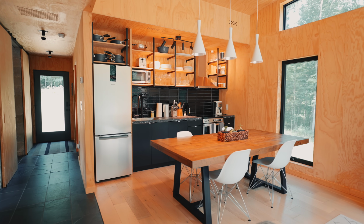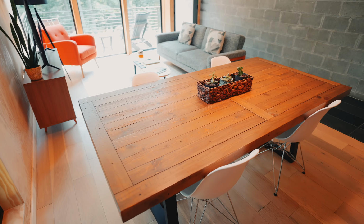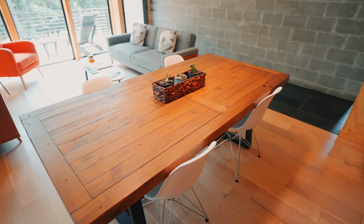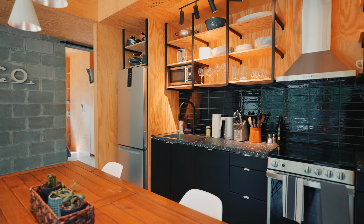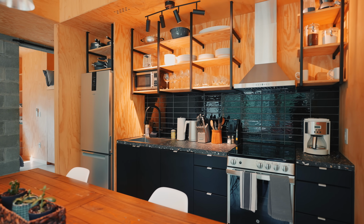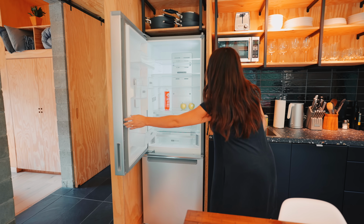Onto the kitchen, there's a huge dining table in here for 4. I say huge, but it fills up the space nicely and has 4 chairs, so that's plenty of room for that many guests. Then there's your kitchen that takes up this whole wall. Overall, it's not a huge kitchen, but this isn't a huge house or cabin.